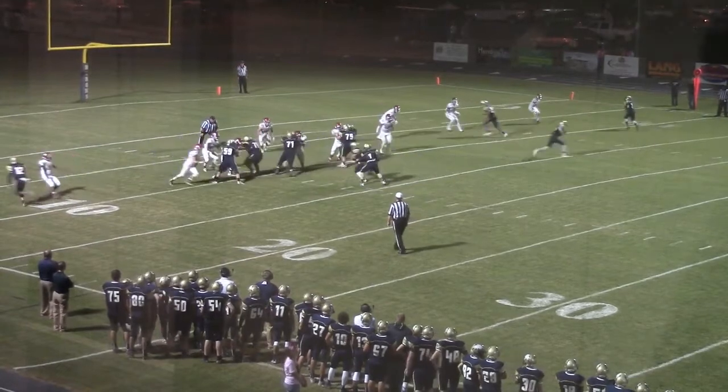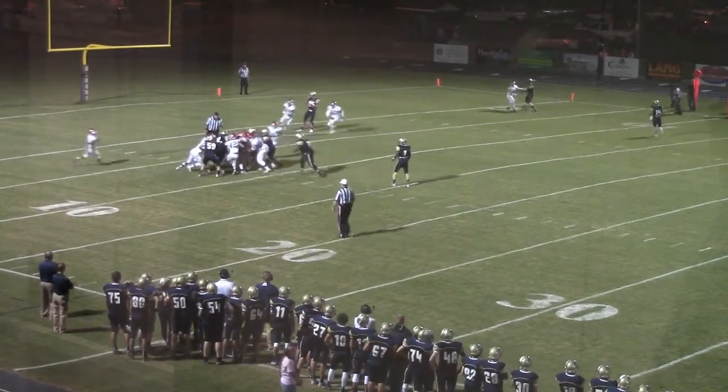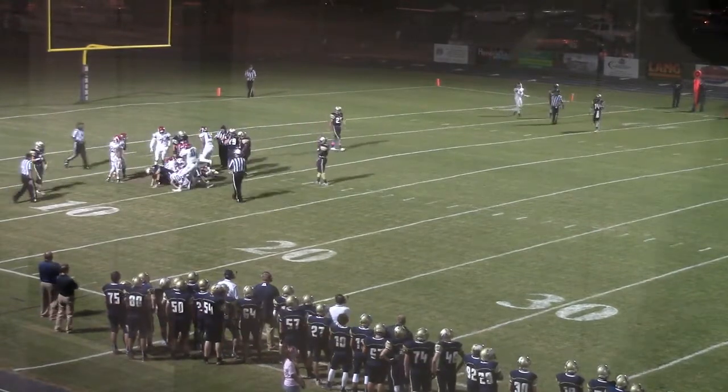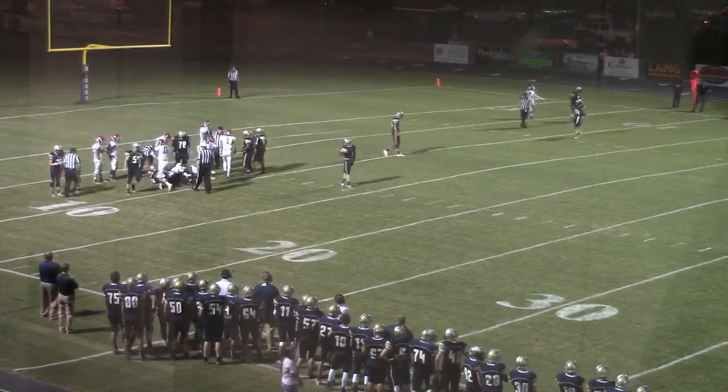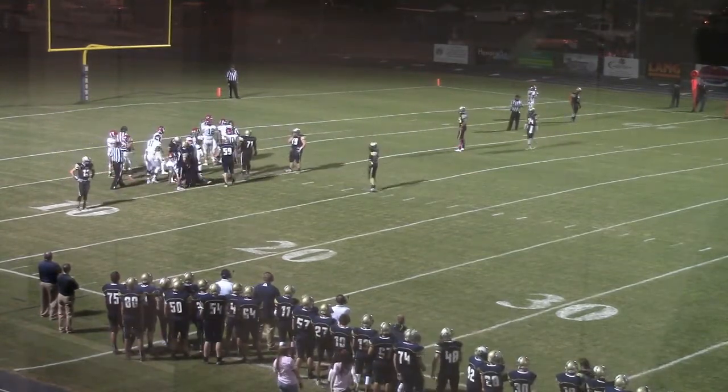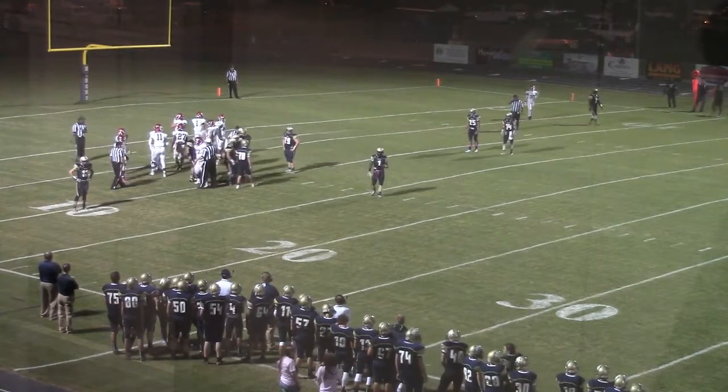3rd down and 3. Collins will feed his back, and Chesser goes into the hole, and he takes a tremendous hit and is brought to the turf near the 8, which could be short of the first down. I tell you, the Dogs are hitting tonight. That is for sure. They're popping better than they've been popping all year.